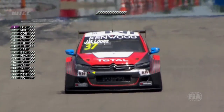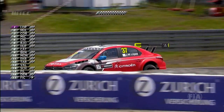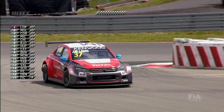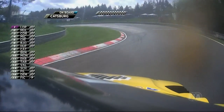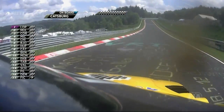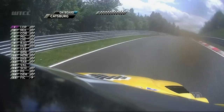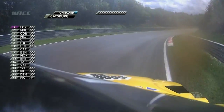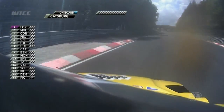A new faster lap, 8 minutes 35.5. He has broken the qualifying record by nearly 2 seconds. He is 3.5 seconds quicker on that lap than teammate Ivan Muller. Tom Coronel in 3rd place, 4.5 behind, and the last flying lap will come from Nicky Katzberg. Jose Maria Lopez has just sliced 1.9 seconds out of the qualifying record with a barely credible 8-minute 35.5 lap.